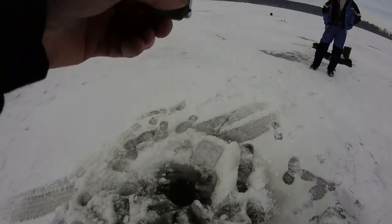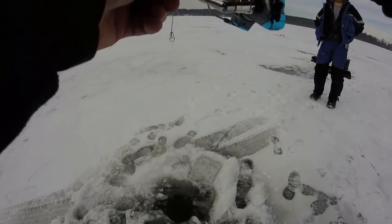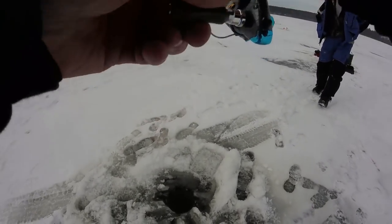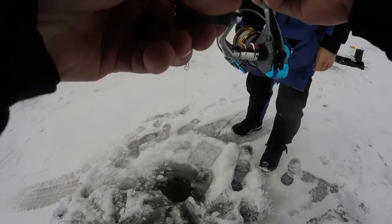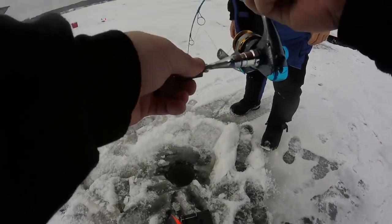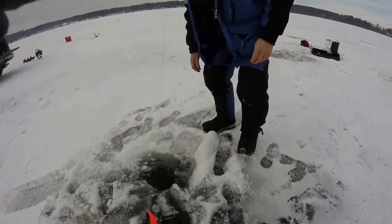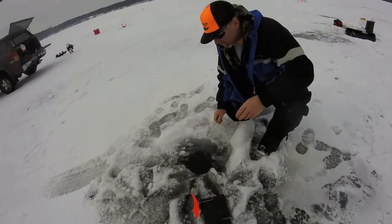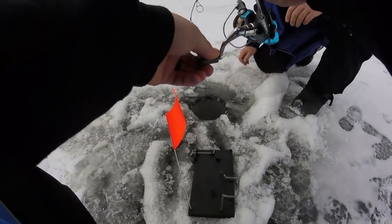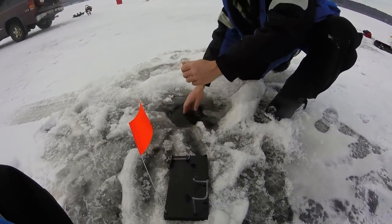There. Yeah. I don't think it's a pike. No. Pretty good fish, though, isn't it? Get off the ice there. Oh, you got the leader on there. Yeah. It is a pike, is it? No, or it's a walleye?